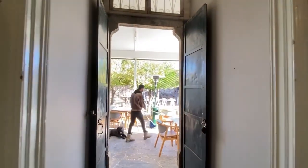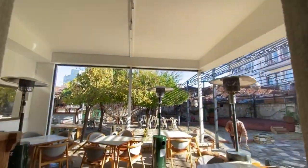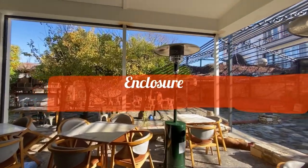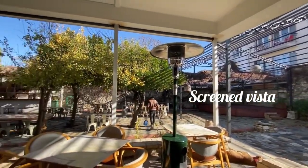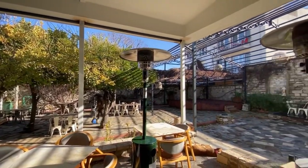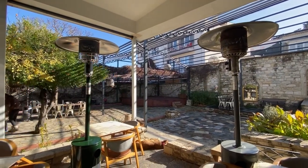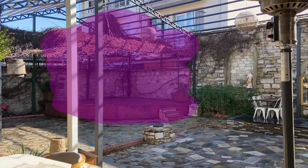While examining this street, we saw a public space on the right. As we moved into the cafe, we realized that this was an enclosure. At the same time, there is a screened vista because we can see outside. As we move inwards, we come across a garden wall made of stone and surrounded by trees. This is an enclosure cafe. On the right is a raised stage.